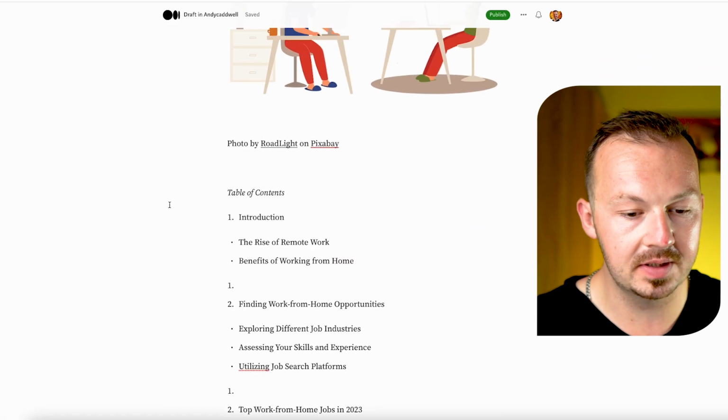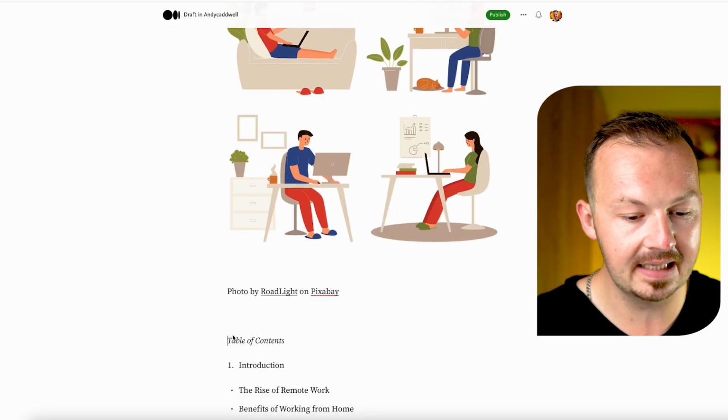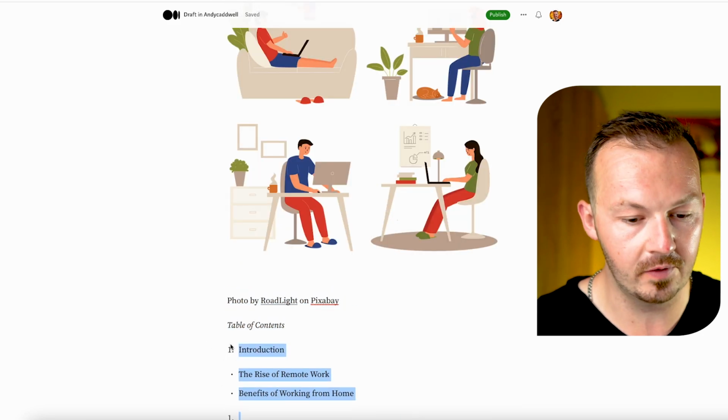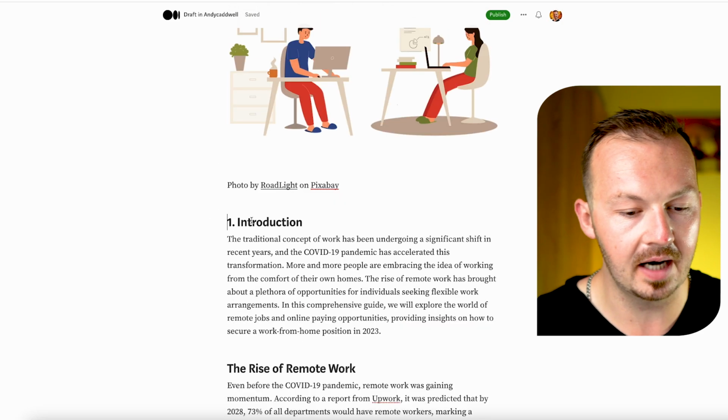All you have to do now is go through this article and make sure to structure it a little bit better. Delete some unnecessary spaces like this, for example. I'm going to delete this entire table of contents because it's not relevant for this website, so just delete that and leave the body of the article in there.